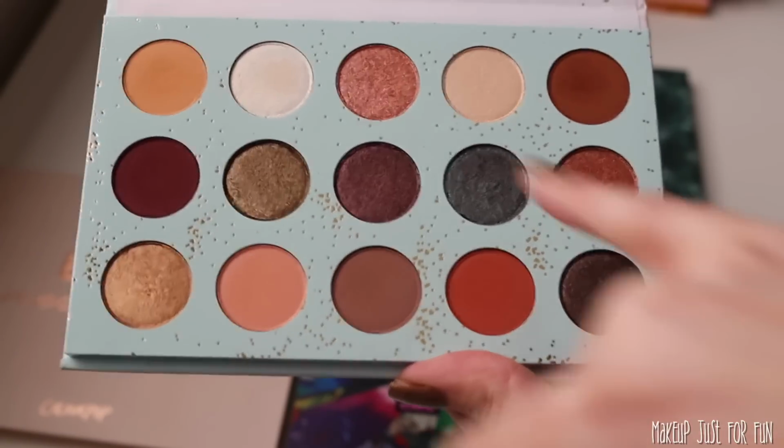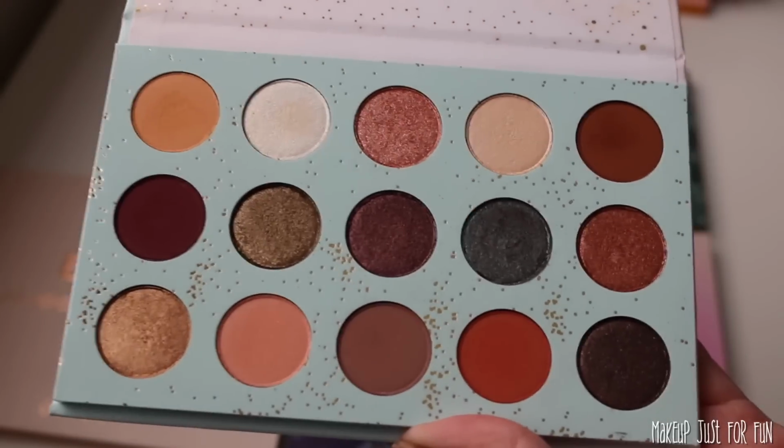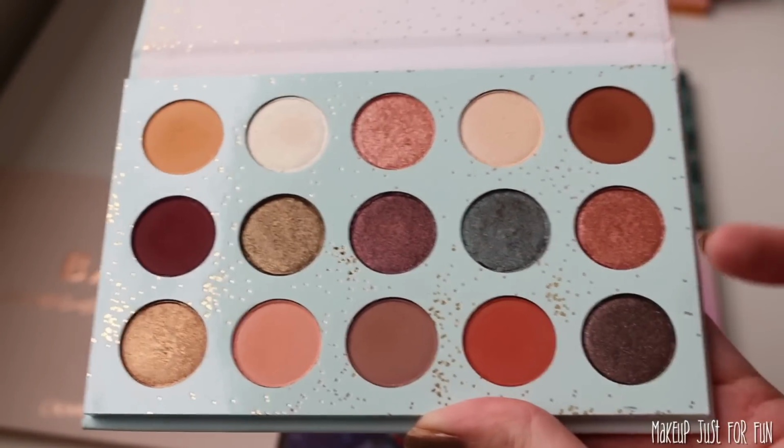We have cool neutrals, we have warm neutrals. It's just everything I want. I've got an inner corner highlight shade. I can do a soft peach look. I can do a vampy look. I can do a pop of color look.